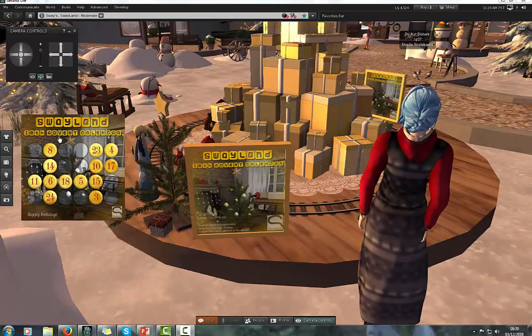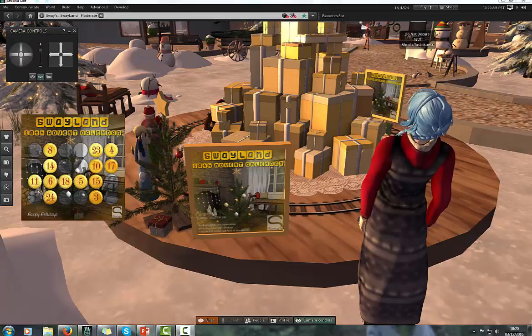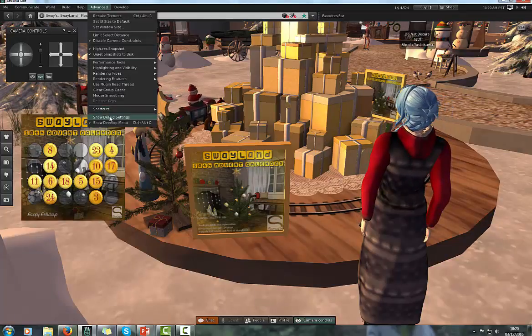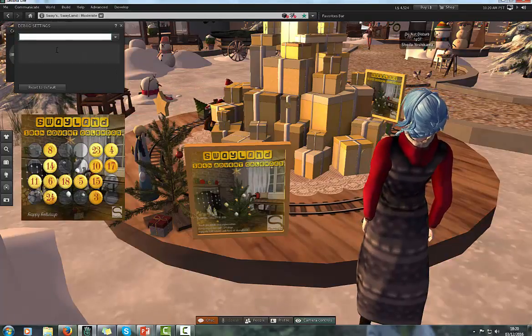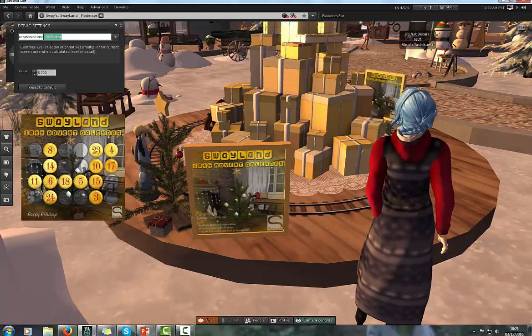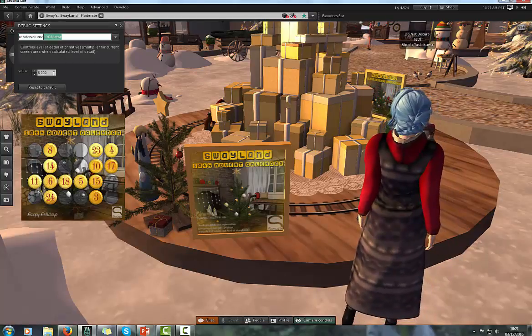Also, I will say it's worth making sure that your level of detail is set high enough. If you click on advanced, I'm sure everyone knows about this, and then show debug settings, and then type in render volume LOD factor, the value should be between 4 and 10. The default is 1 point something, and I think mine must have got reset when I crashed.